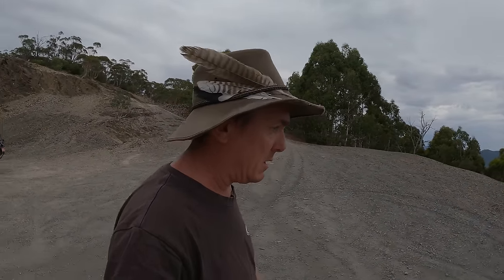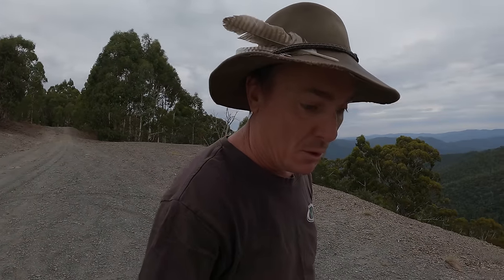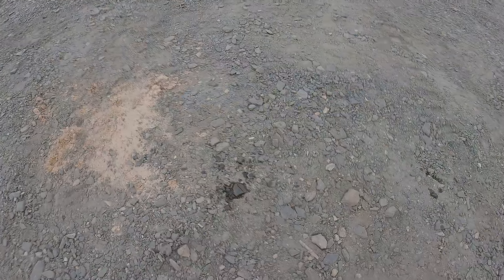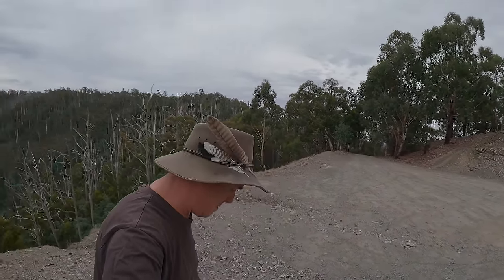Right, so I just come down. This is where I was. I was around here somewhere, so I'll just have a quick look at the track. Yes, there's some oil here, so not a lot though, just a little bit. Okay, so it was leaking here, so it means I just got to keep an eye on it.